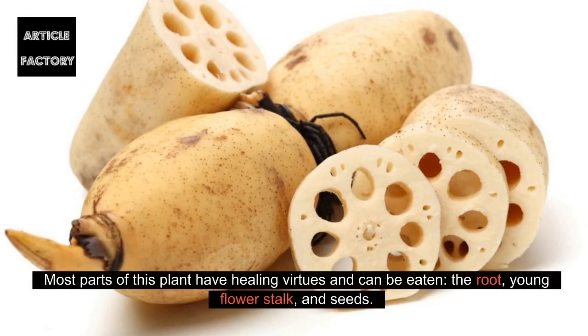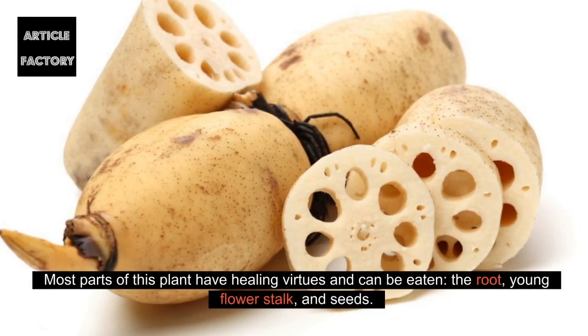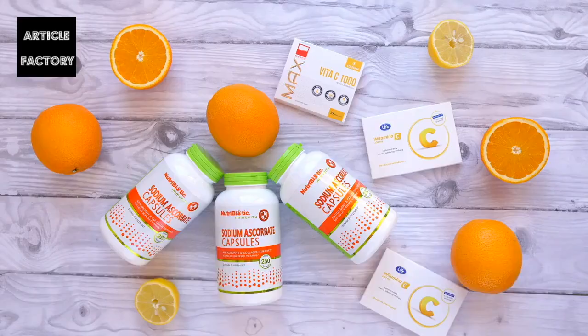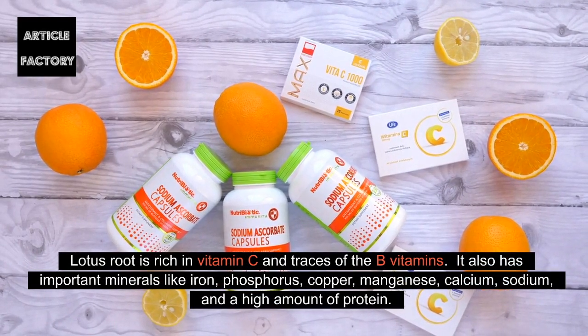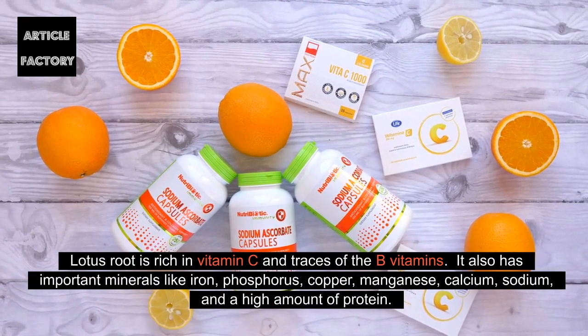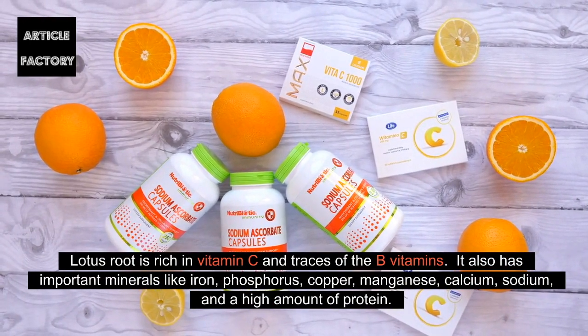Most parts of this plant have healing virtues and can be eaten: the root, young flower stalk, and seeds. Nutritional benefits. Lotus root is rich in vitamin C and traces of the B vitamins. It also has important minerals like iron, phosphorus, copper, manganese, calcium, sodium, and a high amount of protein.